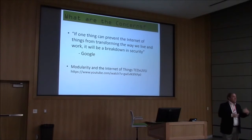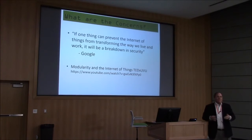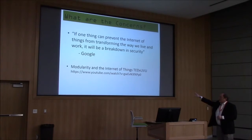So security, yes, it's the biggest issue because, you know, if you hack something and people go, well, I'm not safe, they're not going to use it. And I fully understand that. But properly using security, properly applying it at the level it needs to be applied is what we need to do. And so in closing, I want to give you that.